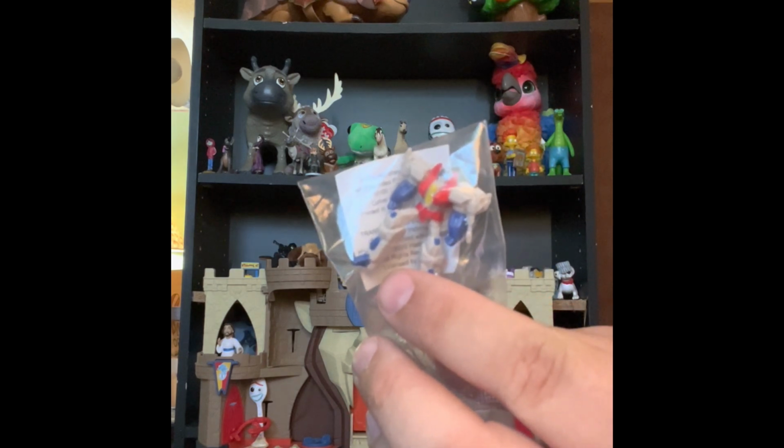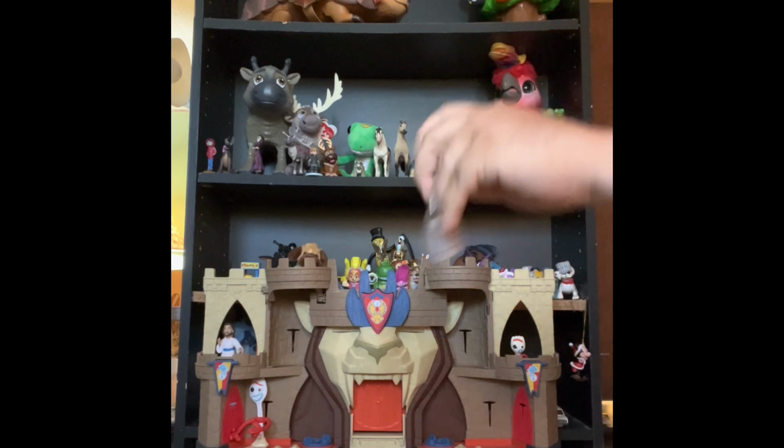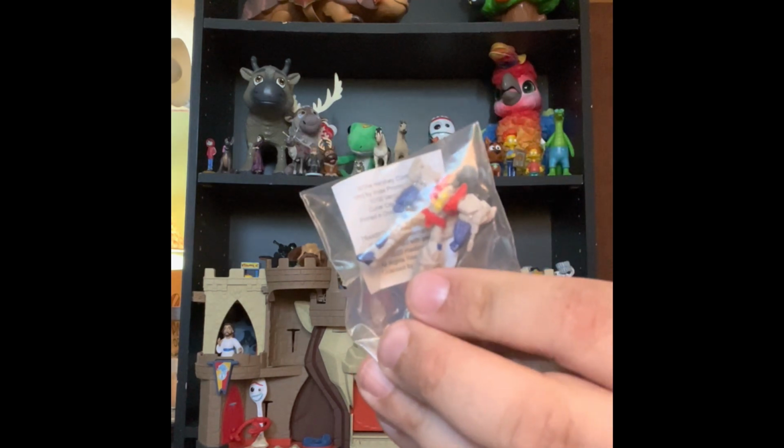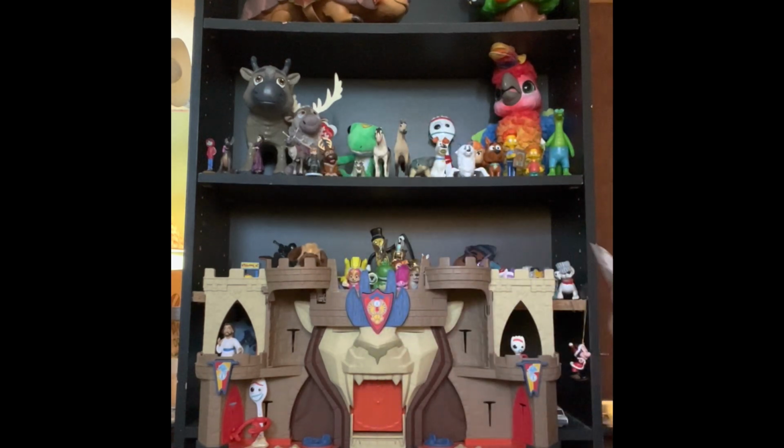It looks like a cereal giveaway. This is what they used to put in the cereal because they were afraid the kids would eat the toy and die. What? Choke on it. So then they started putting them in here, inside the cereal, and then eventually they put them outside the cereal. What? That's boring.